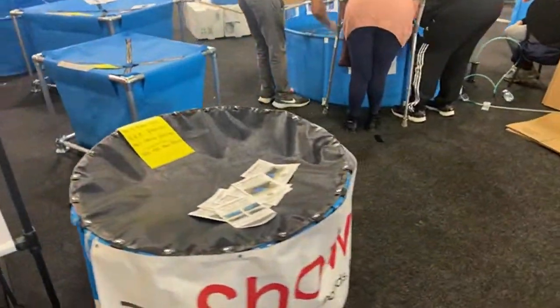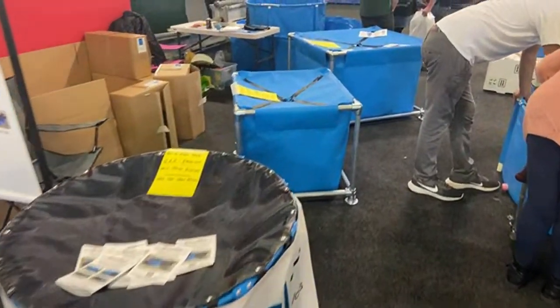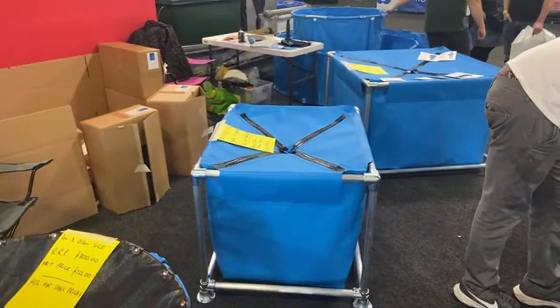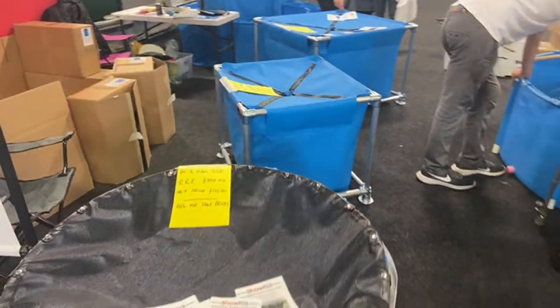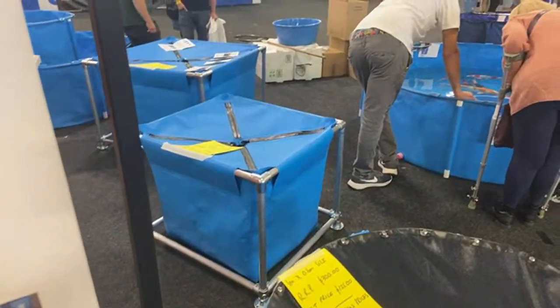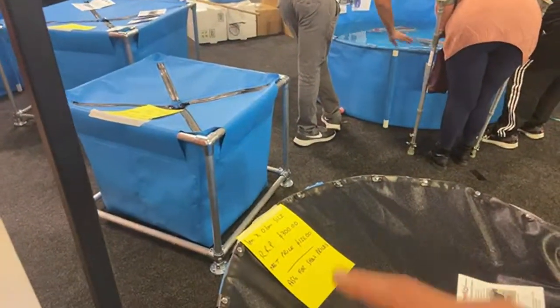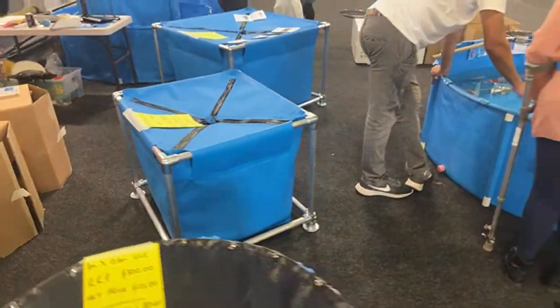So those people, these vats are what you can use for hospital tanks, not just showing. There's a lot of different varieties, but he's got aluminium frames, and they've all got the ability to drain from the bottom. Real good thing to have if you haven't got a second pond that you can use as quarantine.